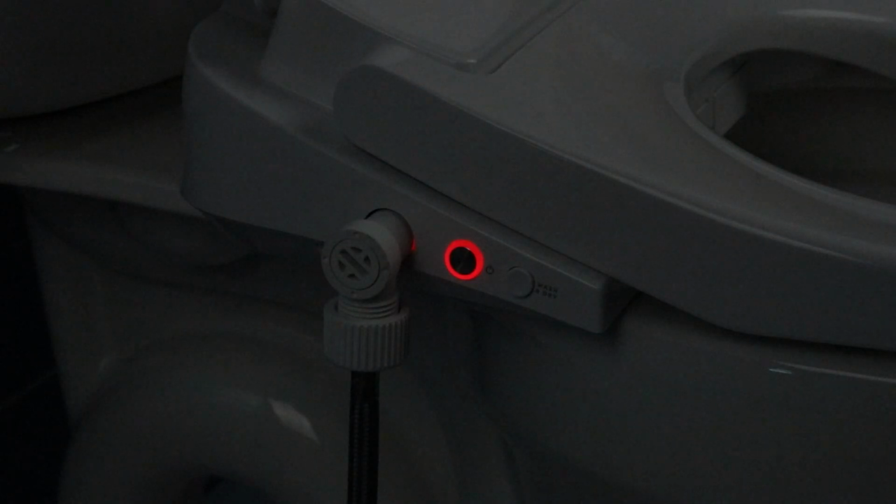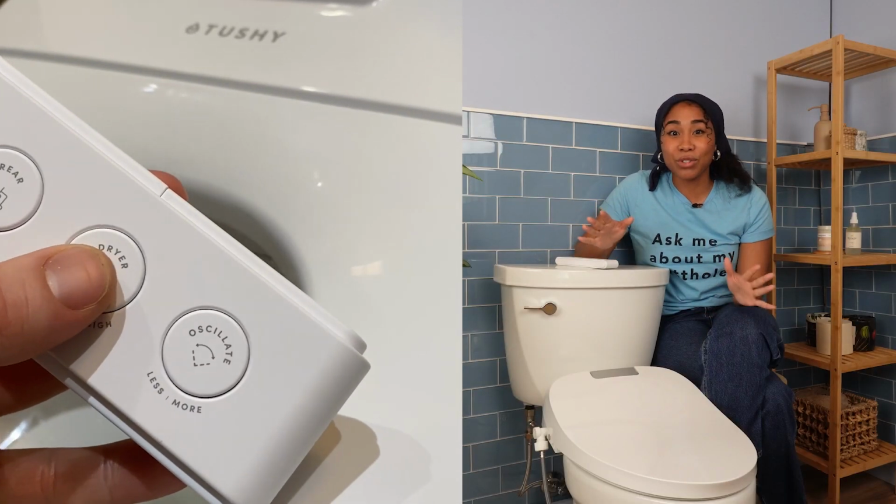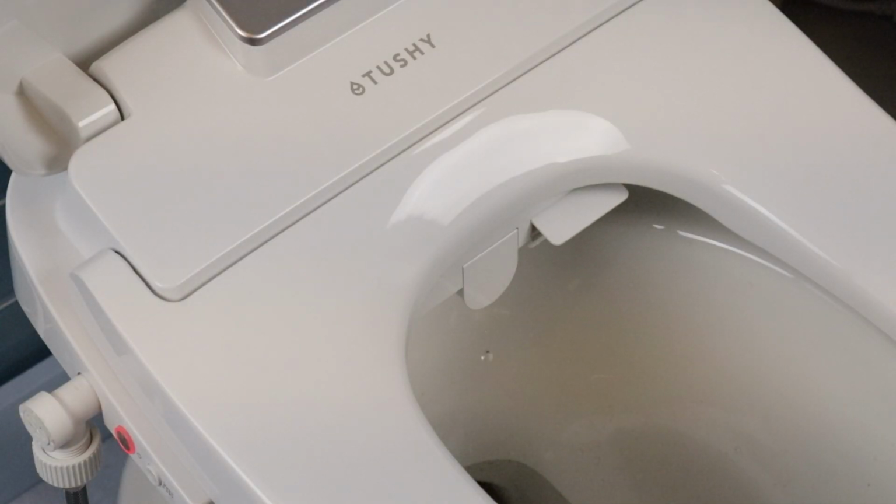With the UV light sterilization and self-cleaning nozzle, I don't have to worry about cross-contamination or UTIs. Plus, there's no risk of cross-contamination when drying either. You can dry off hands-free, choosing between our 4 temperature settings available with a built-in air dryer. I didn't think I needed an air dryer with my bidet, but Aura proved me wrong. You've got to try it.